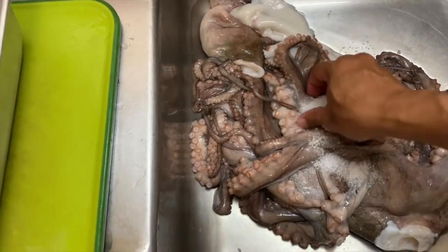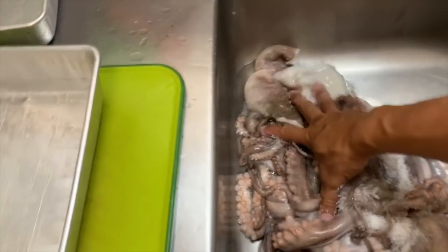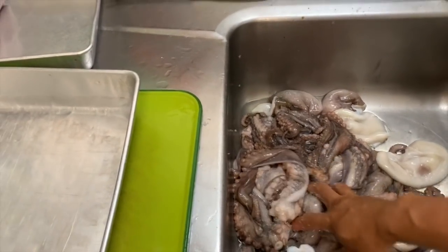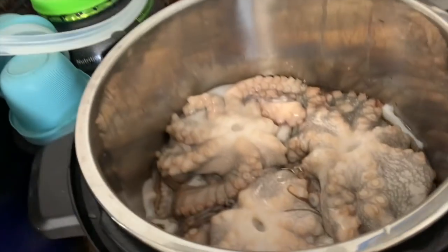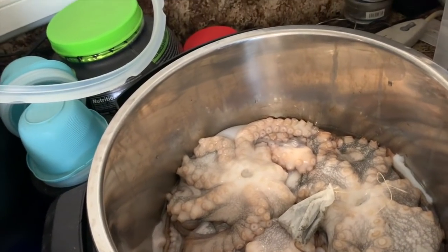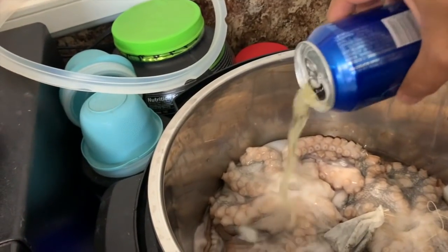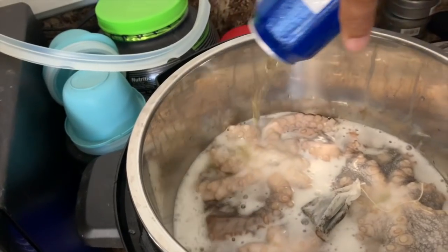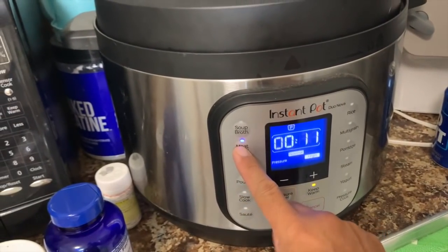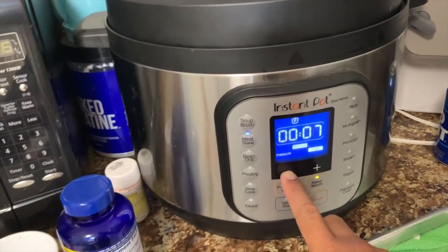So we're going to make some delicious popcorn tacos. All you do is clean your taco, and all you're going to do is throw some salt on them, give them a good rub, get the slime off, tenderize it, throw it in an Instapot for 7 minutes, that's all you need. I add one tea bag, one beer, and that's all the ingredients. Super simple. And that's all the liquid you need right there. All right, easy peasy. Let's put it on meat stew, put it to 7 minutes, and let the magic happen. Oh yeah.